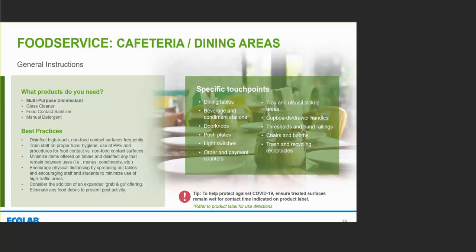You can minimize the items offered on tables. So if you have menus on your tables or shared condiments that people can use at a table, making sure that those are kept to a minimum, just to reduce the number of things that have to be disinfected between users. And then also encouraging physical distancing. So again, spreading out those tables or offering new places that people can eat if they're going to eat in their classroom, or open up new spaces where people can kind of socially distance themselves while they eat their meal. That's a great best practice.